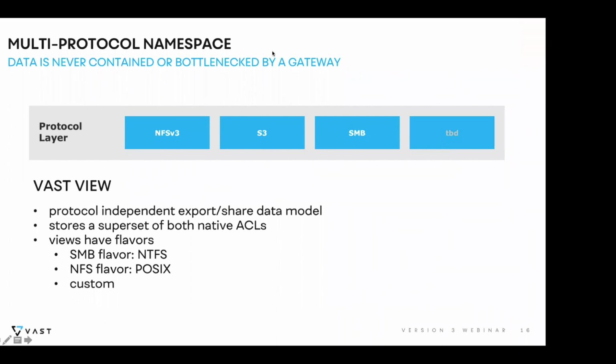Hi, everybody. Thanks, Jeff. So with all this in mind, our goal was to give users the flexibility to have a multi-protocol system where they could allow different groups of users to have different control over how their permissions were managed.